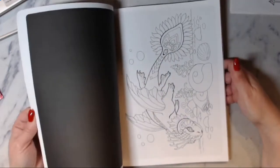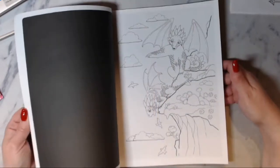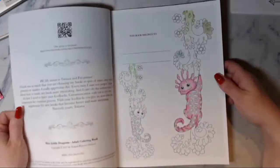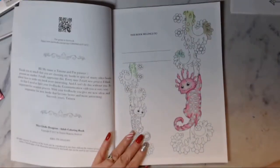So, Nice Little Dragons. The first book. I know I did a page in here. Oh, I didn't finish it. Okay, well, it looks like I never finished it.